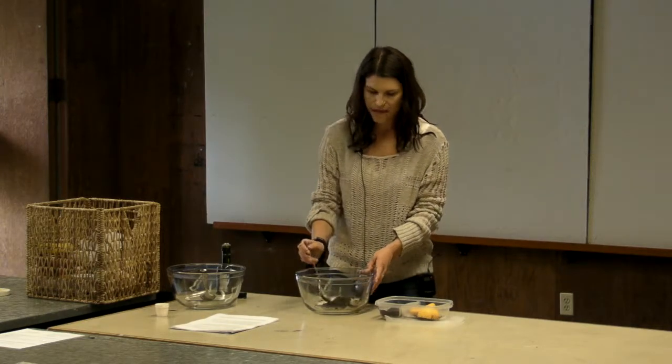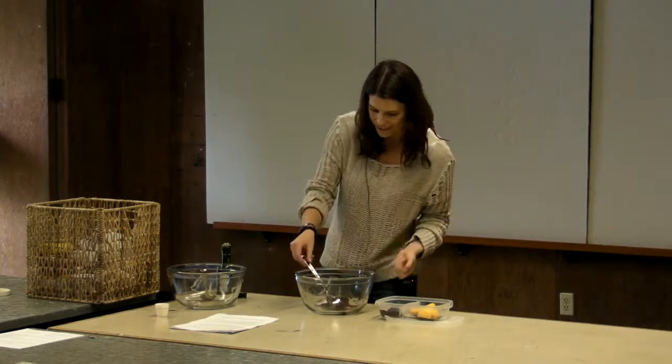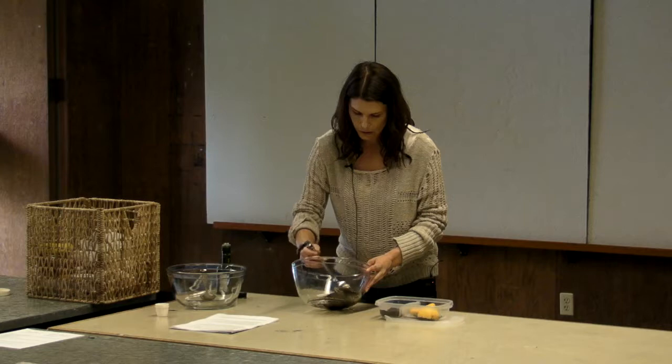I do recommend having maybe a strainer in the shower so you can catch it back out, because it is pretty thick. And I'm not making too much in here, but if you guys want to try a little scoop of it.